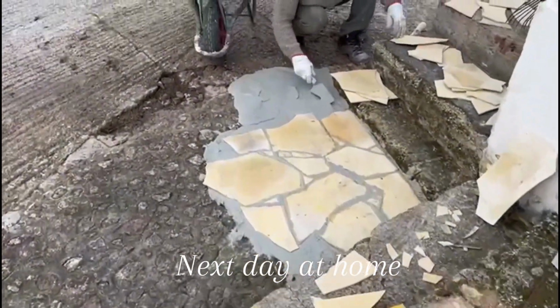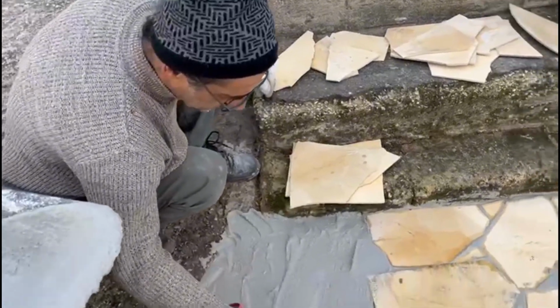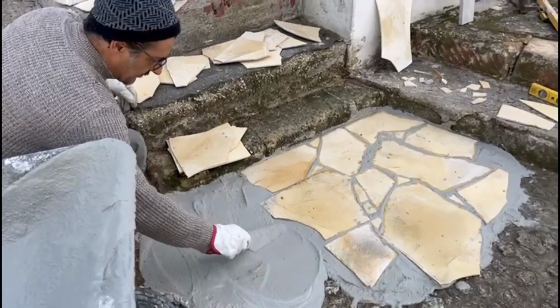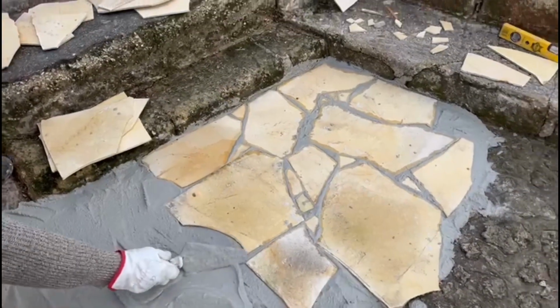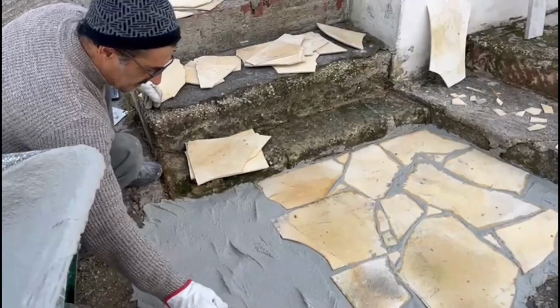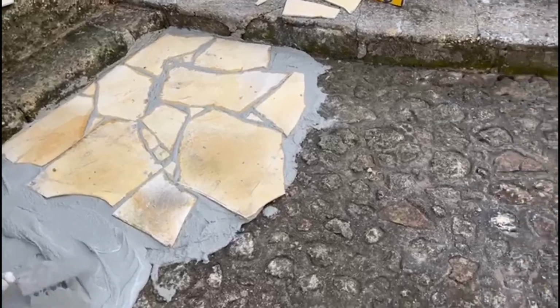Okay, Massi, what are you doing now? Laying some broken tile. Looking at the mosaic. Nice. Like the Greeks did. The Romans. Like a jigsaw puzzle. Like it. Cover up this old stone here.